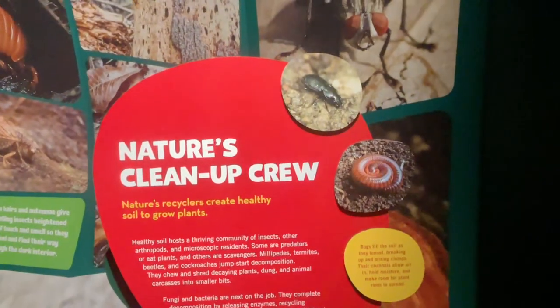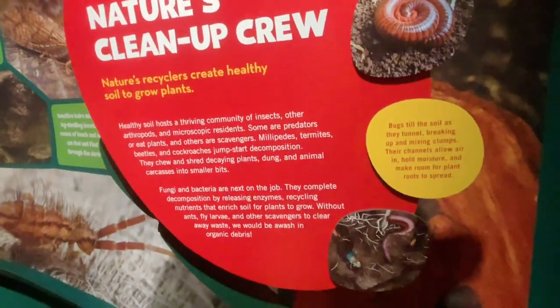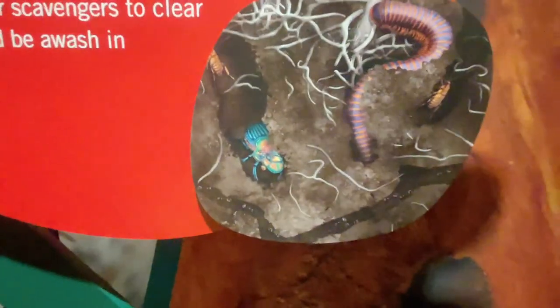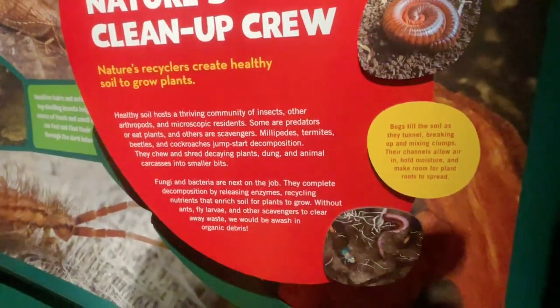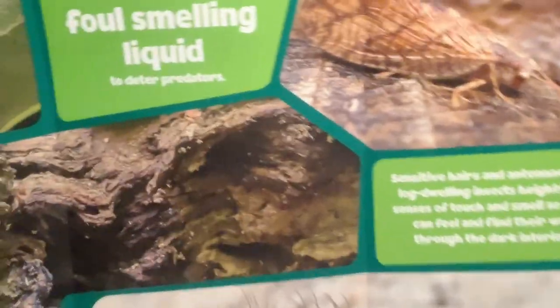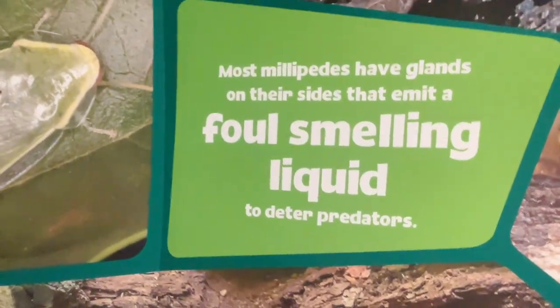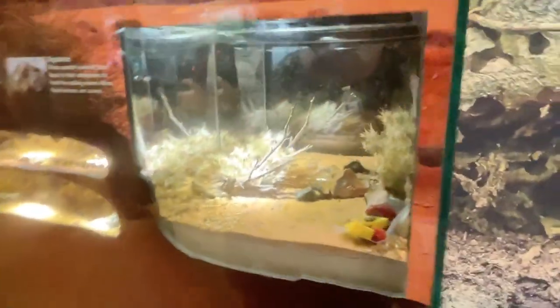Yeah, my little buddies. Nature's cleanup crew. Beetles and centipedes. Oh, look at that beautiful little beetle right there. We like that iridescent. Oh, I was just all in it. Oh, we got in here.